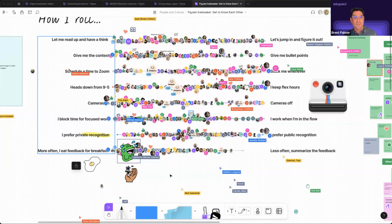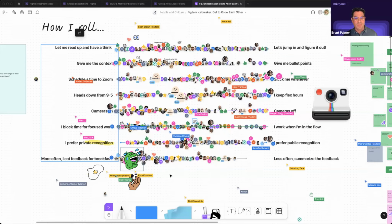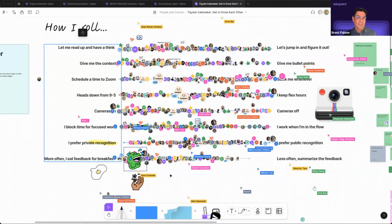It's a conversation starter. This becomes a manager or designer readme. You take a snapshot of this, come back to it maybe 6 months to a year later, and discuss how that's changed over time. So thank you.